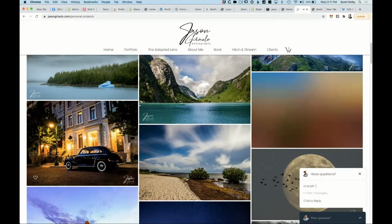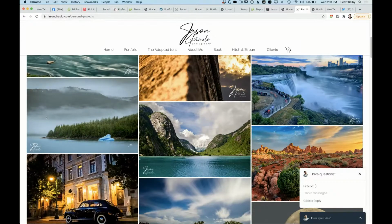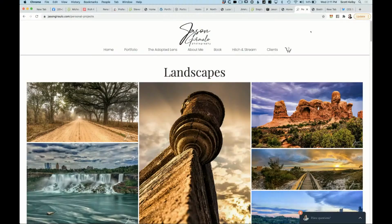Good photographer, obviously. And there's a chat saying hi, Scott, asking you questions in the corner. I don't really have any questions, so. It's hi, Scott. Oh, God. I was going to say, how did it know it was me? That's creepy. He's watching it right now. That's creepy. Well, Jason, since you are watching, it looks good.